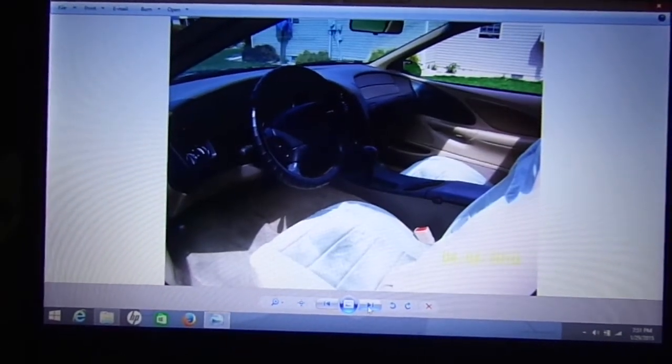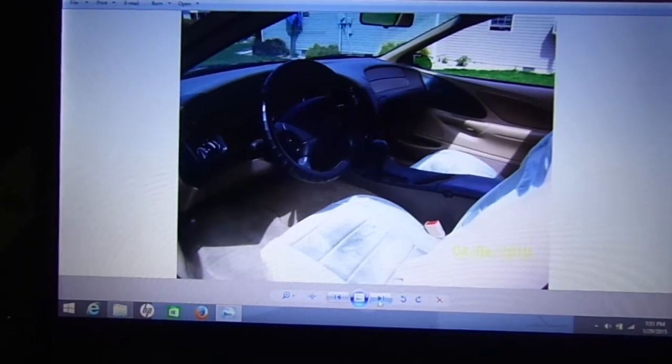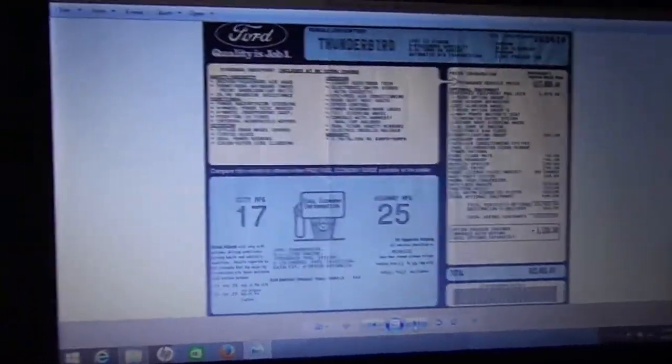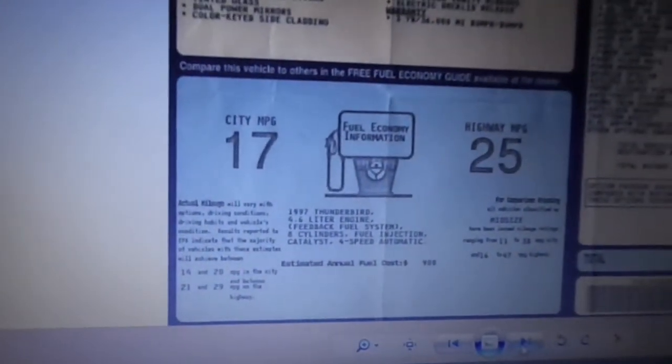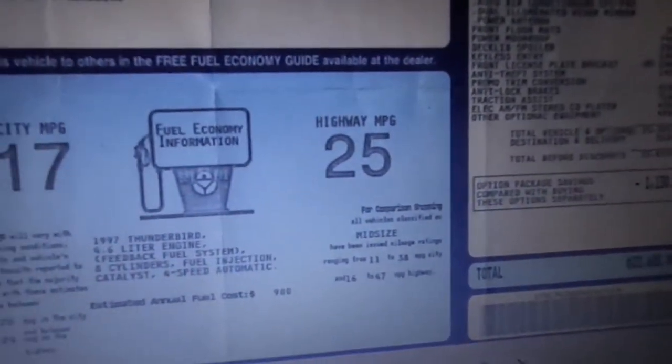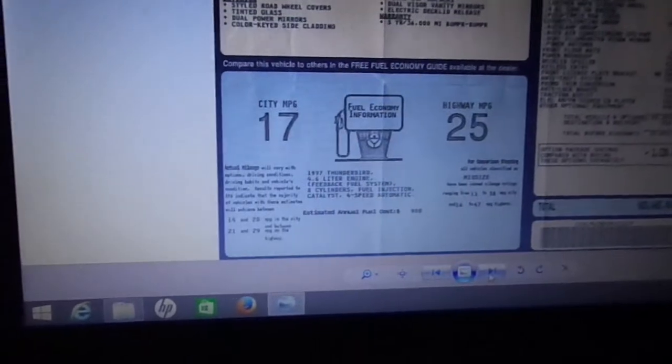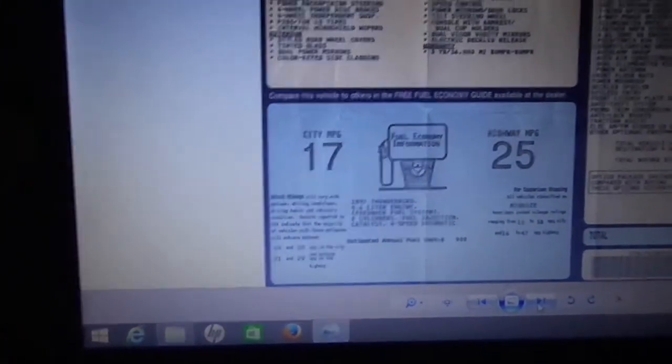There's the interior shot, and you know somebody really took good care of this car when they still have the window sticker to it. It gives you all the specs on it. And you can see the miles per gallon rating, which is saying 25 highway. And I came close to it with 24. People on the forums are claiming 26 or 27 out of this engine, which, yeah, I can believe it.